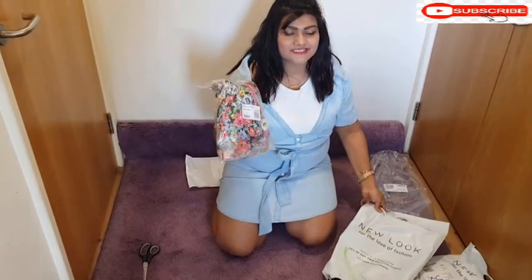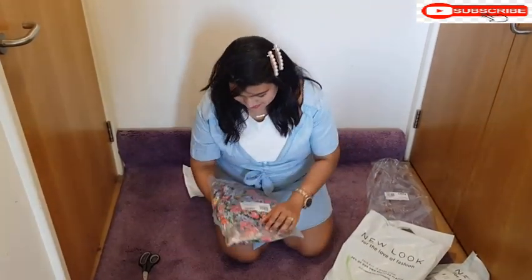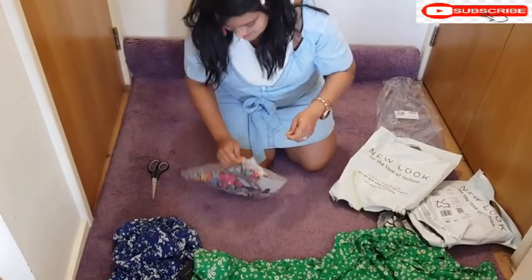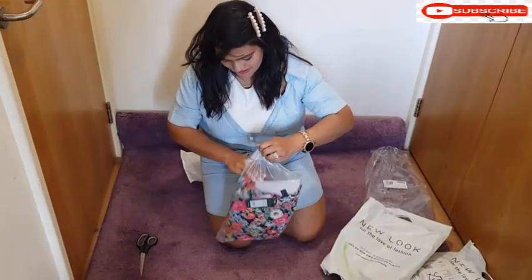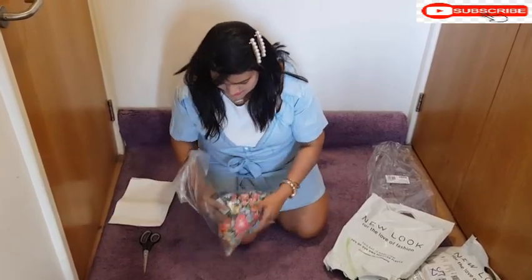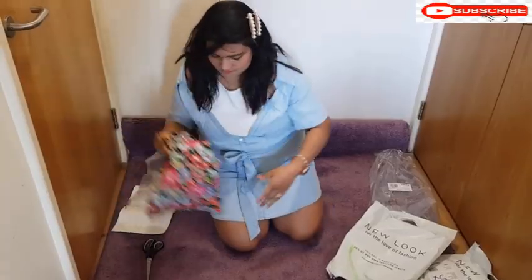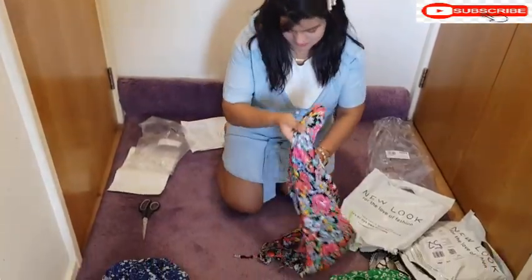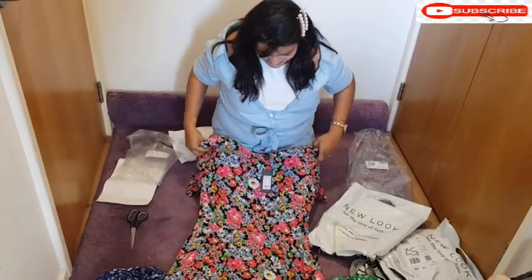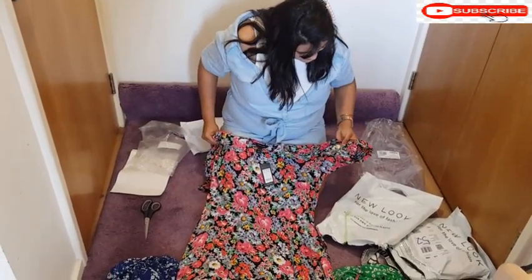It's a tea dress. So this is the beautiful tea dress I ordered, and it's pretty.